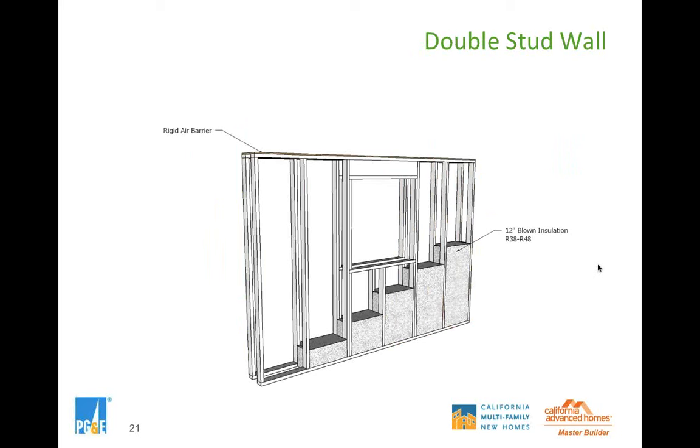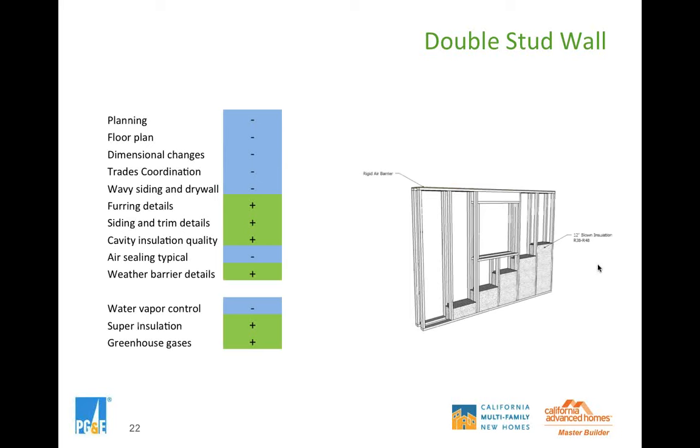A double stud wall is similar to the staggered stud, except you actually do have 2 sets of bottom plates and top plates. This is what you see on passive house projects pretty commonly, where they're going for really high R value assemblies. One key element is that you do have to apply a rigid material, typically plywood, above the top plate that acts as an air barrier, fire stop, and also ties the 2 walls together. The advantages of this are very similar to the advantages of the staggered stud system, except, from a super insulation standpoint, you can even go further with this assembly.